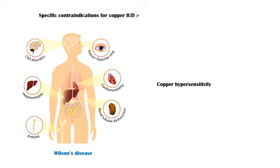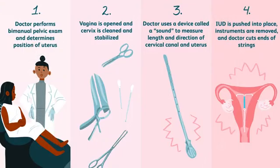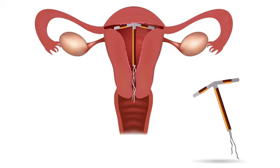Insertion of an intrauterine device should be performed by an experienced person, usually a doctor. Before inserting the device, pregnancy and the above-mentioned other contraindications should be excluded. After insertion, the strings connected to the device should be palpable in the cervix at any time, as you can see in this picture. IUD can be removed at any time according to the patient's preference.